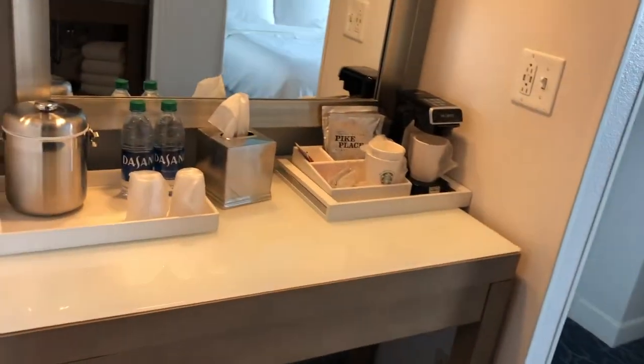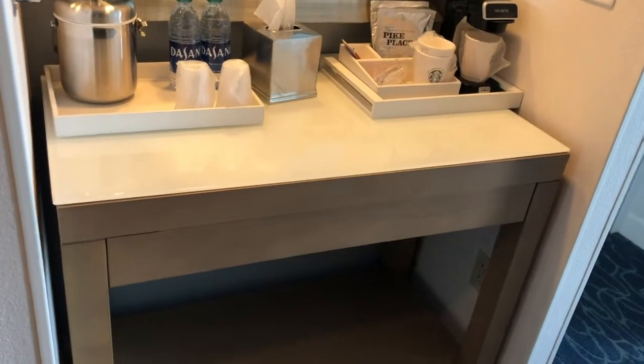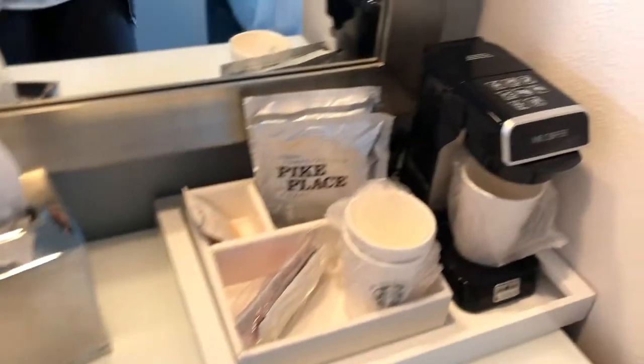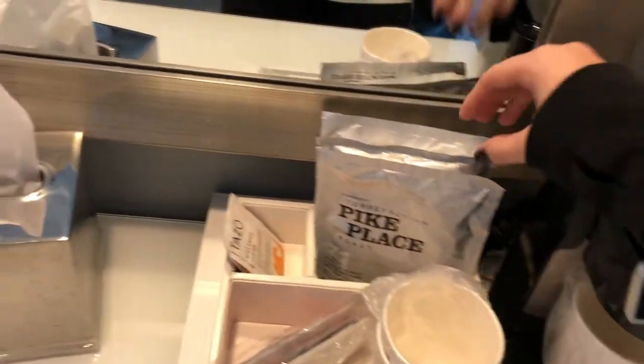It looks like we have some bottles of water. I wonder if they're included. Sometimes they're not. Whenever we go on cruises, we know they're not. I wonder if this pulls out. Nope. Okay, so we have a little Mr. Coffee bar here. I don't know if they're pods. Oh, it looks like it comes with.